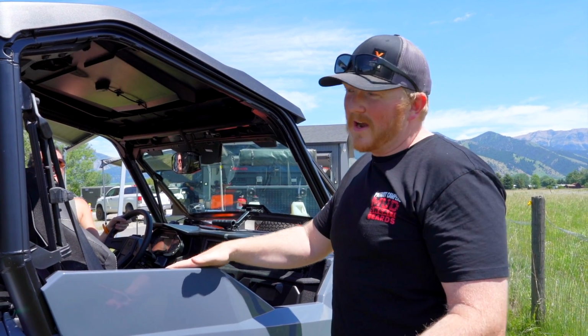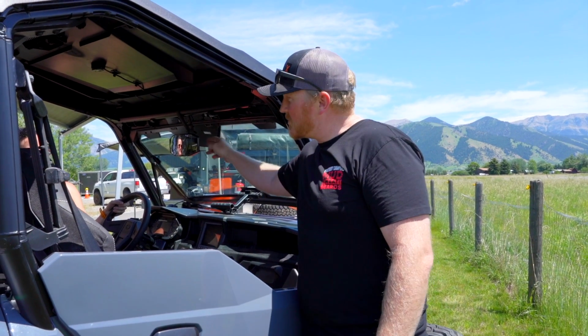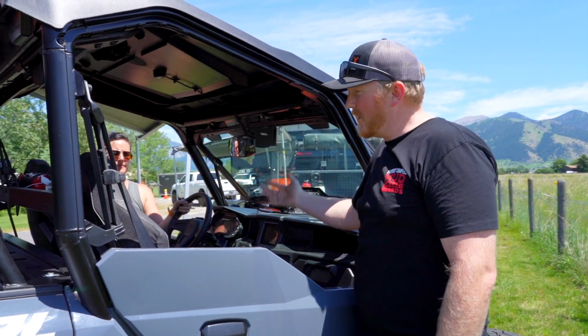I mean, we got to get it out. We've had one testing run with it. We knew that we're going to install a few things. We're going to put the wiper on it. We're going to put the wiper kit there.